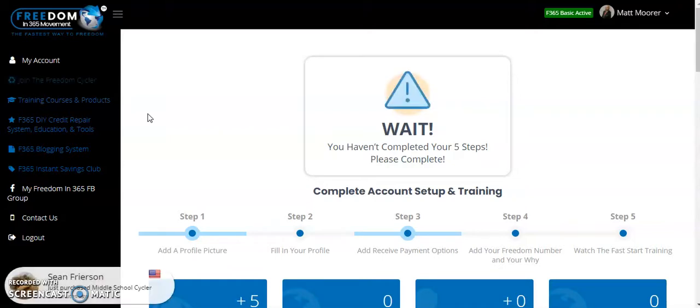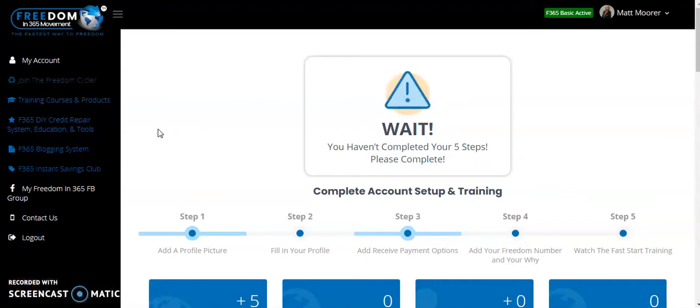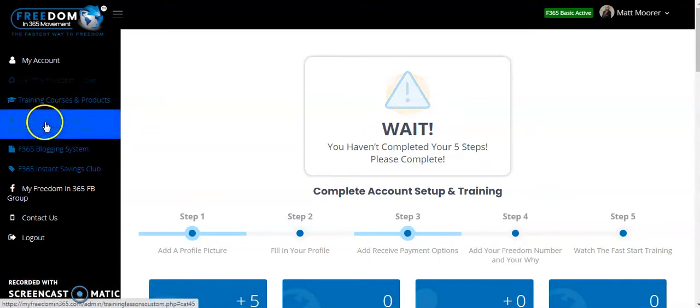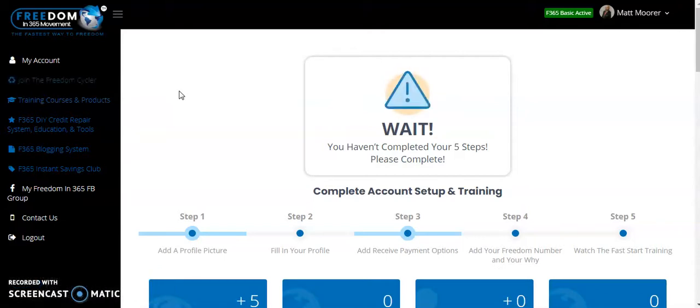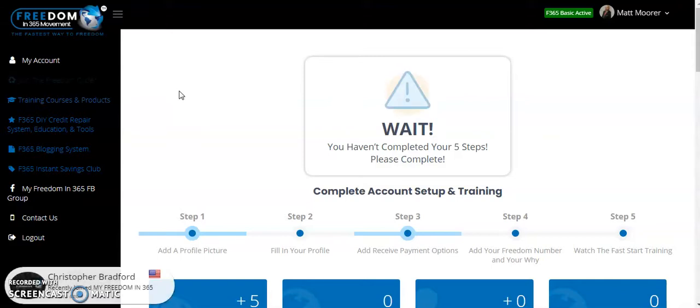So first things first, the way that credit repair works is basically if you have negative items on a credit report, you can dispute those items, and if they're removed, it makes your credit score go up. A lot of companies are going to provide you a way to dispute those items, and that's what makes your credit score go up.